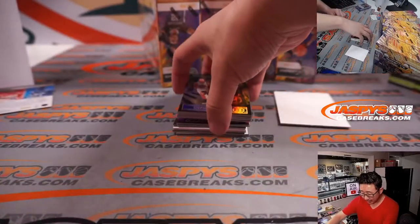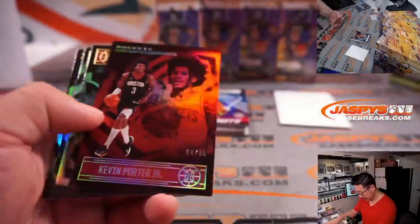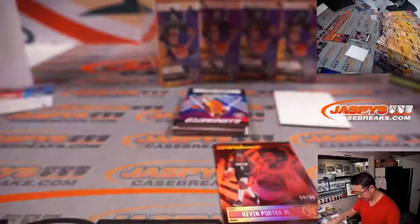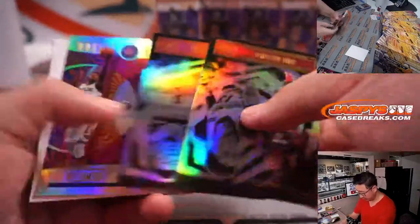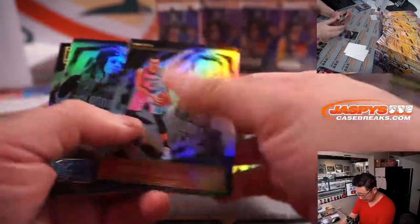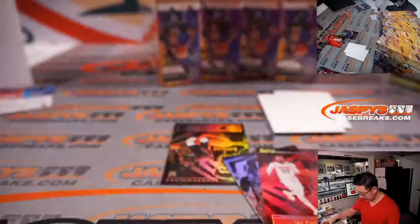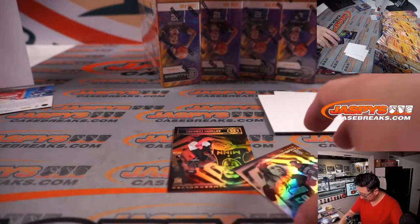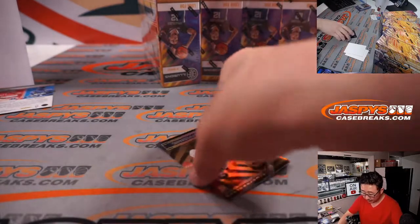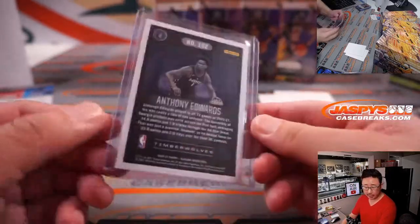All right, so there you go, Adam. On the board with the Pacers. Not a bad player either. It's Kevin Porter Jr. to 99. LeBron James. Another Anthony Edwards. Cole Anthony's pretty good too. He's having a nice season. Jay Crowder to 99. Obi Toppin for the Knicks as well. And another Anthony Edwards for Brian H.